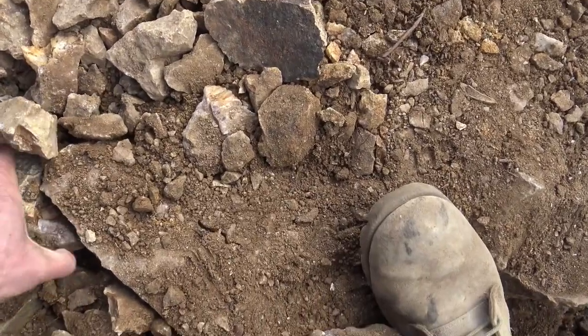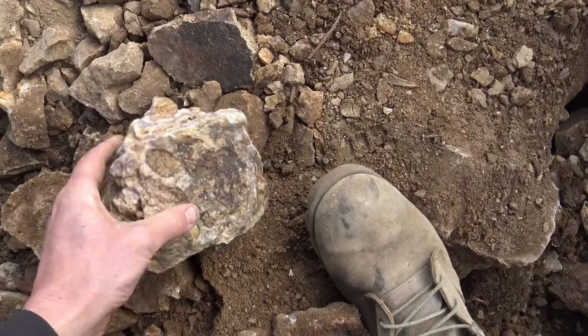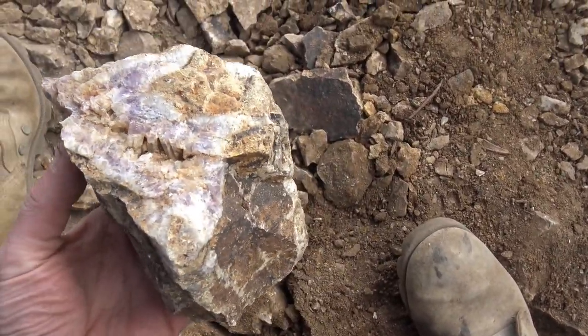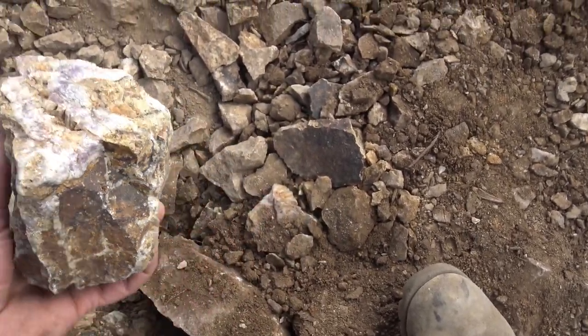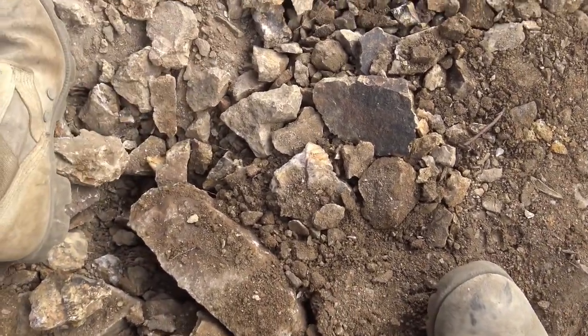Ooh, that rock's bigger than I thought it was. This has been an extremely successful day for amethyst. Might crack this one open. Might find something. Yeah, there's lots of them. I might find something in that one, so I'll go grab my gear. Crack that one open.